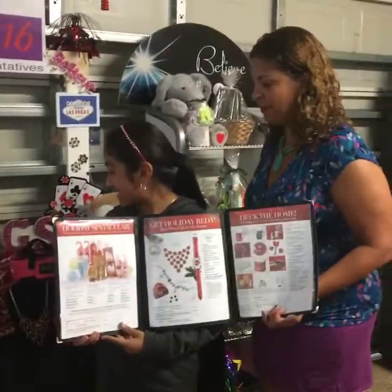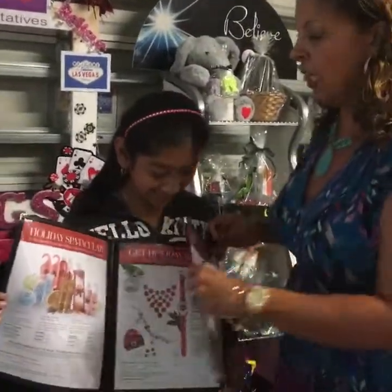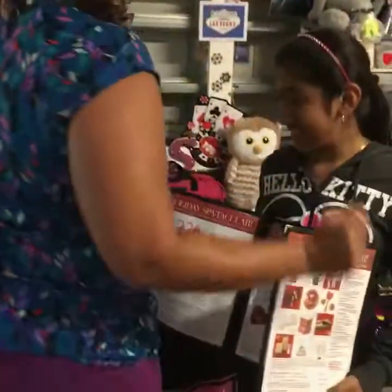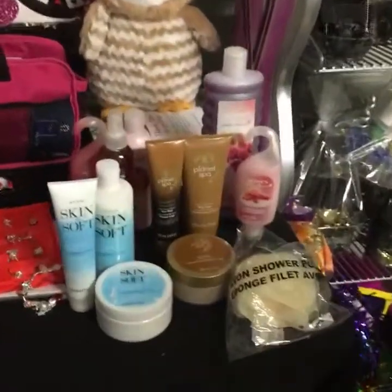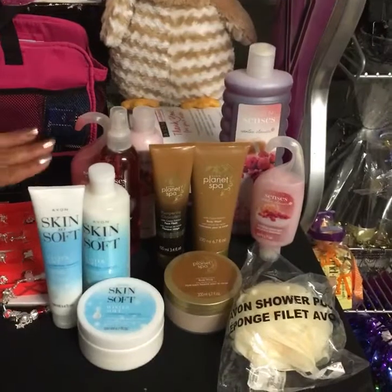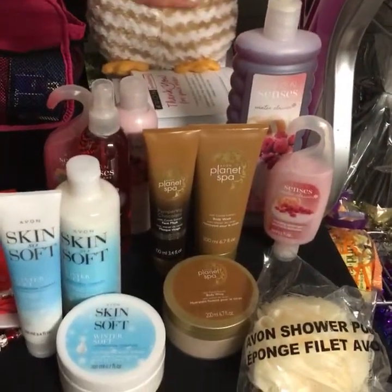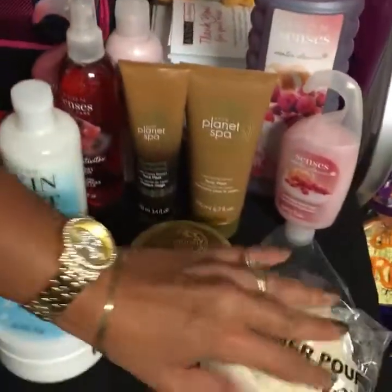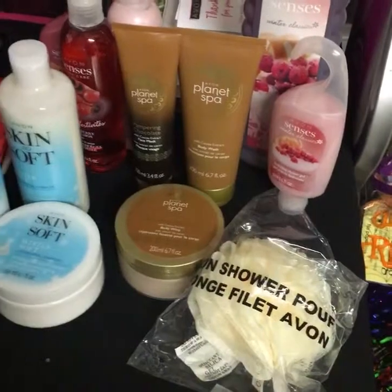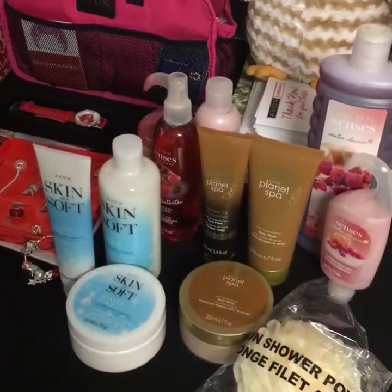Mm-hmm. And I have different bundles here that I wanna show you. If you wanna get close, Clarissa, so you can show them the first bundle. The first bundle has the Skin So Soft, has the Planet Spa, the Avon Senses. This is a beautiful, beautiful fragrance. It also comes with the puff. And this is the bundle right here.